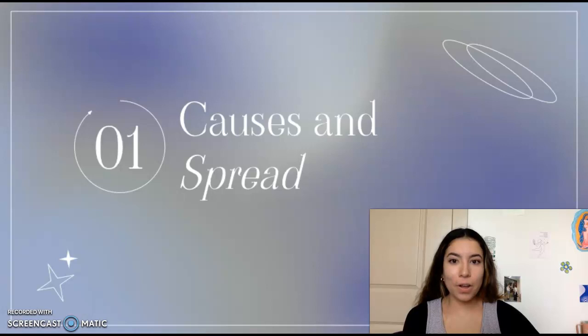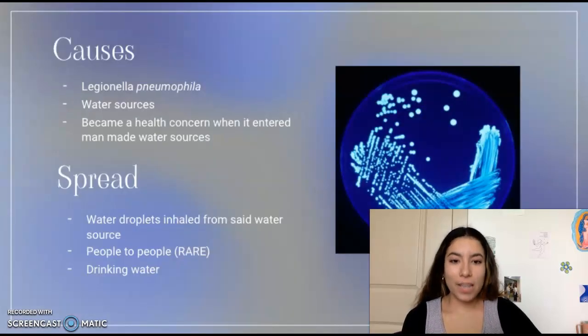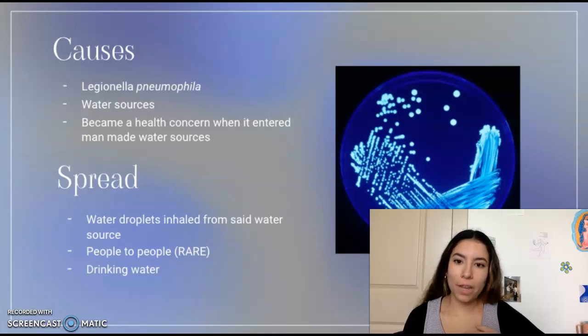Getting into the causes and spread, this disease is caused by the bacteria Legionella pneumophila, and it's primarily found in water sources. This includes hot tubs, shower heads, sinks, decorative things like fountains, cooling towers, and large, complex plumbing systems. In nature, it was found in water sources and dirt. Whenever we started creating man-made water sources, it became a health concern because it would enter them and then infect people.